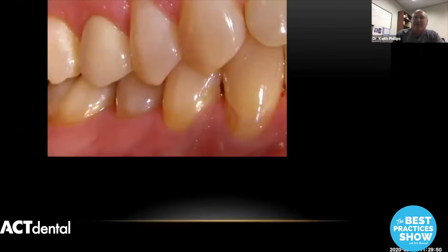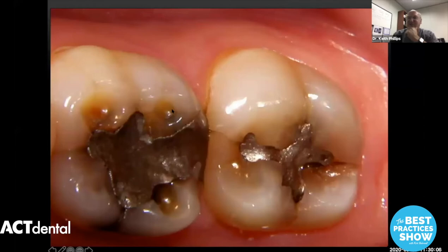But let's look back in the back a little more closely at some of the other teeth. So there's a crown back here. We don't know why. These cusp tips look pretty good. Looks like there should be pretty good anterior guidance there, but here's the occlusal surfaces of the posterior teeth. Now what do you see?